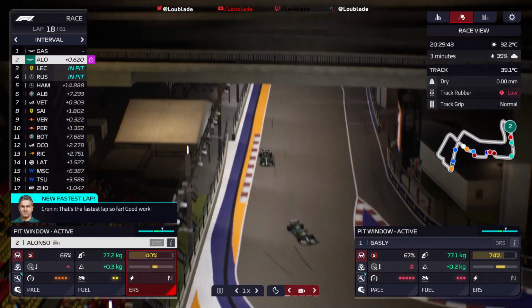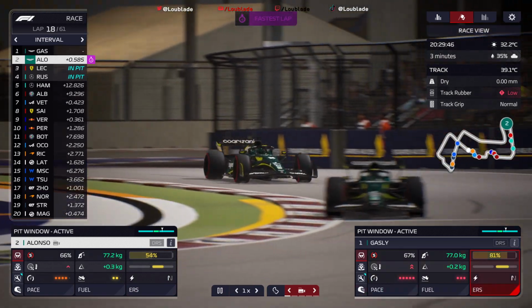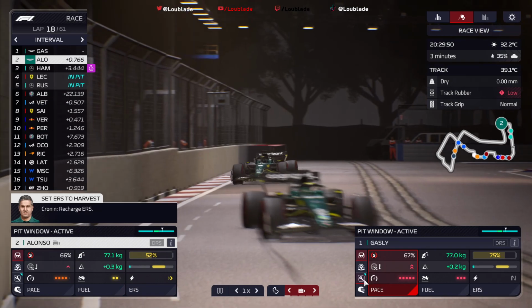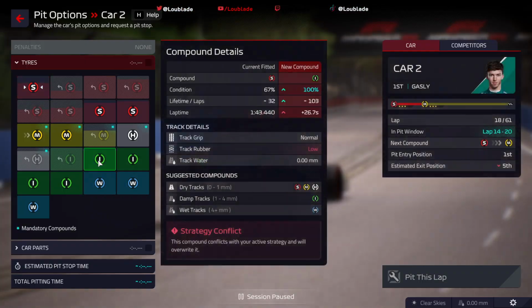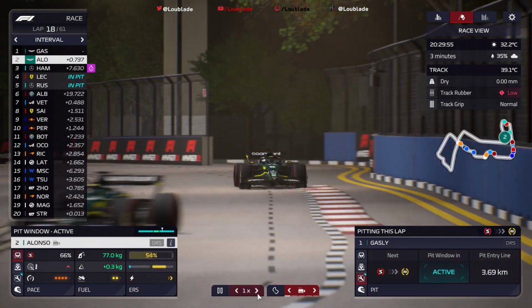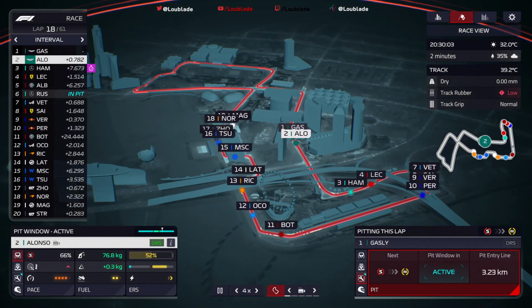Right then, new fastest lap of the Grand Prix for Fernando Alonso, and this is it. This is the push lap. Pierre Gasly is pitting this lap, coming in for mediums. Fernando will then come in on the next lap, so we'll come back when the pit stops are happening.